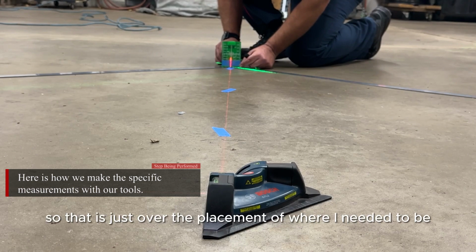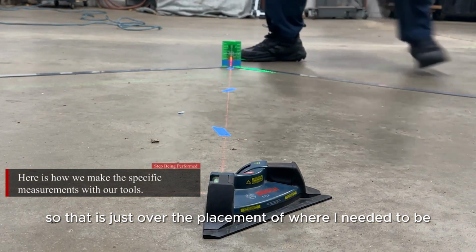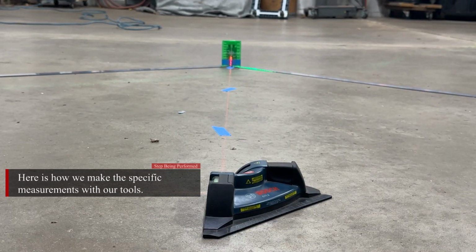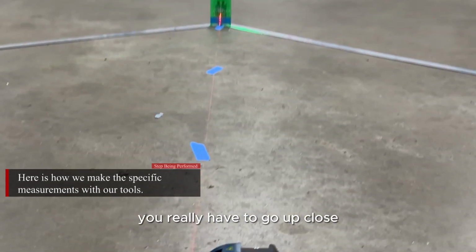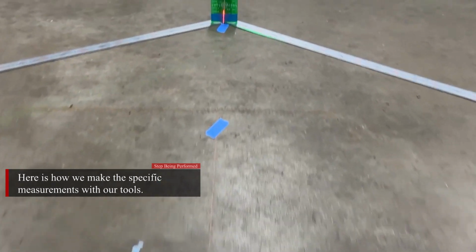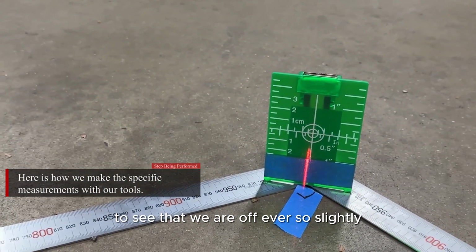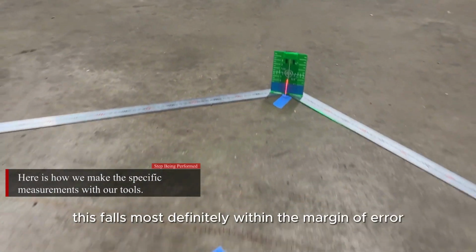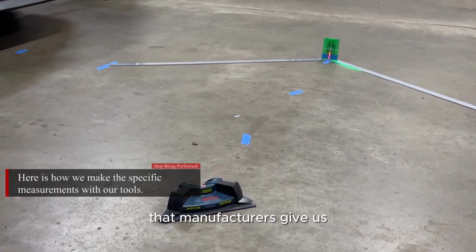So that is just over the placement of where I need it to be. But we are talking, I mean, from this distance, you almost can't even see it. You really have to go up close to see that we are off ever so slightly. But I'm confident with this line. This falls most definitely within the margin of error that manufacturers give us.